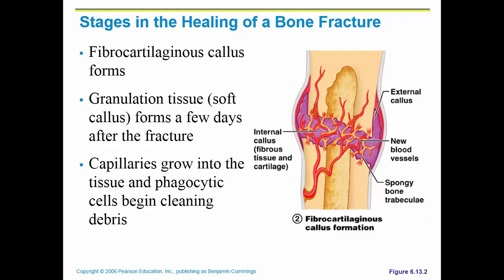The hematoma forms, and we're going to repair those blood vessels eventually. But then something called a fibrocartilaginous callus forms. Fibrocartilage and fibrous tissue is going to come and basically grow in between the two bones that are now no longer connected. During this time, the capillaries are going to grow into the tissue, and phagocytic cells are going to come in and clean out any of the debris that's left, any of the parts that need to be destroyed.